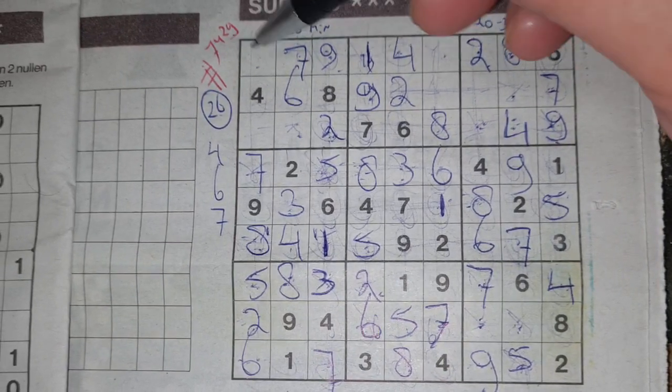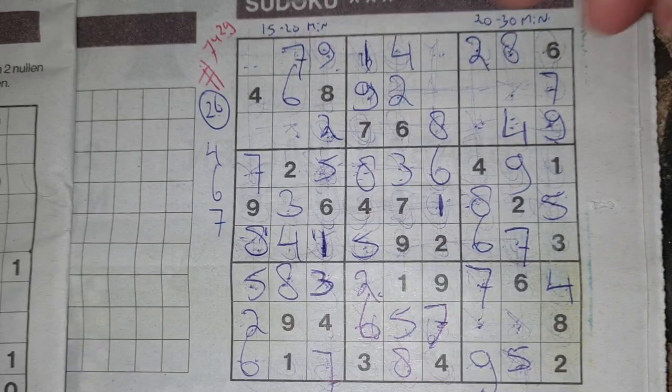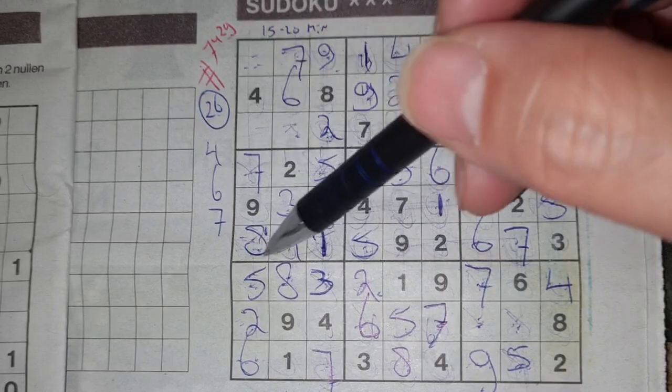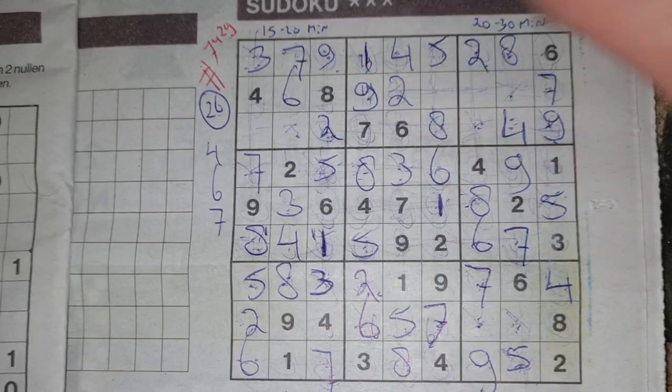Then 2 numbers left in the first row. The 1, the 2, 3 is missing. The 4 and the 5 is missing. 3 and a 5. We have a 5 in the first column, no 5 there. 5 should be here, and the 3 goes there.